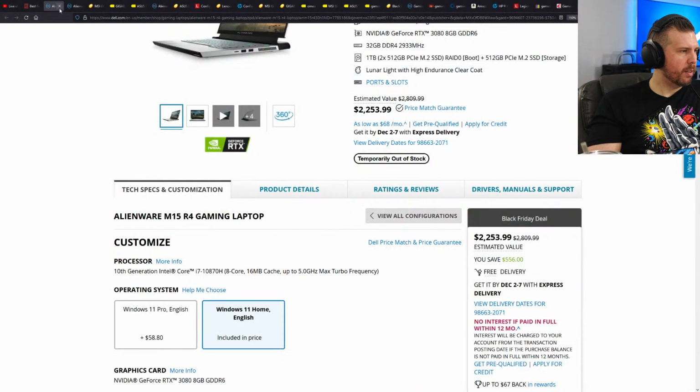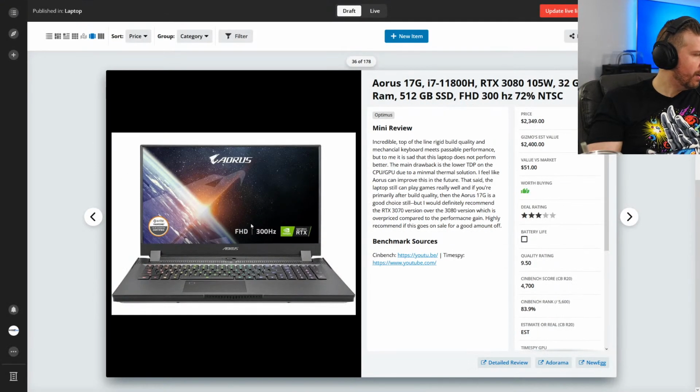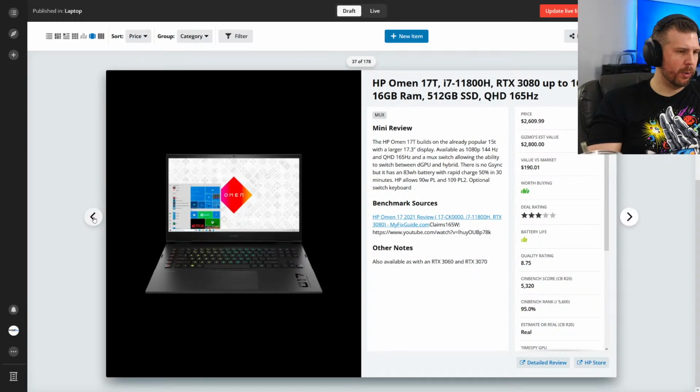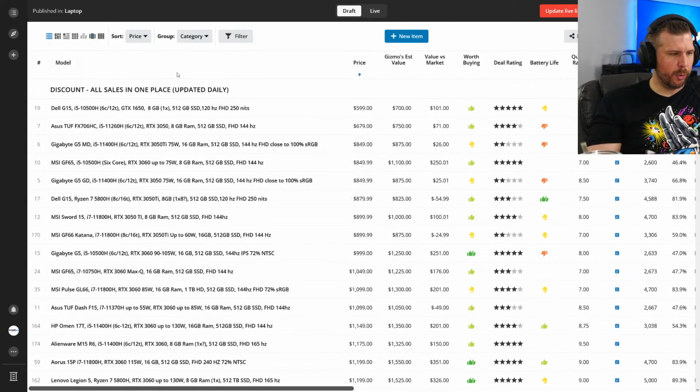Okay, let's go ahead and close some of these out because we're getting too many tabs open. What is the best gaming laptop for Fortnite at about $1,500? I'll answer that question here real quick. We're on number 37, but let's go ahead and answer that question. So we're looking at $1,500.